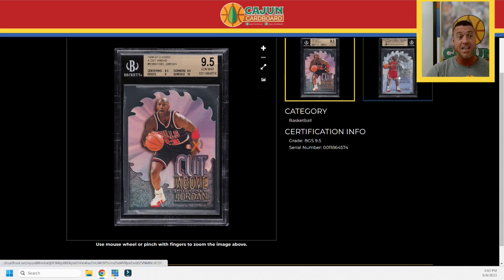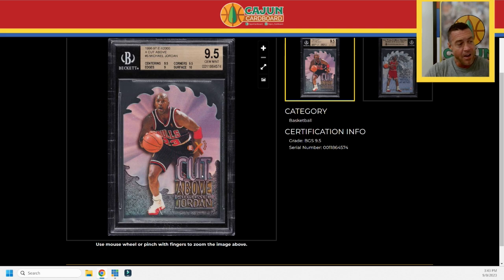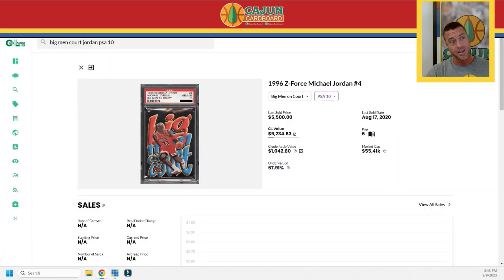This one, there are fakes out there, and usually it has to do with the saw blades, okay? Not necessarily the blades themselves, but the most in-cut portion of those saw blades and the shape of those saw blades. That's what the back looks like, and it's also just badass. It's just a great looking card. I don't know what else to say about it. I love the font that they chose to use for Cut Above down there, and this is my mint gem copy right here.